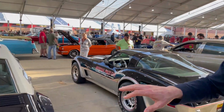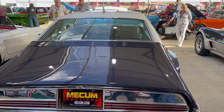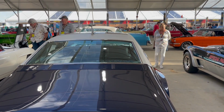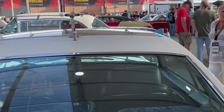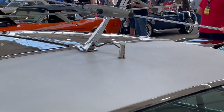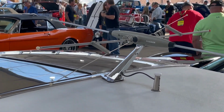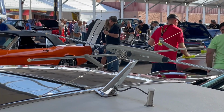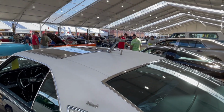Okay, so we're going to take a walk around. We're going to look at this Tornado. The reason I chose this was, besides these being amazing cars, is that it's got some kind of weird rooftop antenna. If any of you know what that is, write in the comments, please. I have no clue what that is. It says made in Japan on it. It must be some kind of aftermarket thing. It looks like TV.